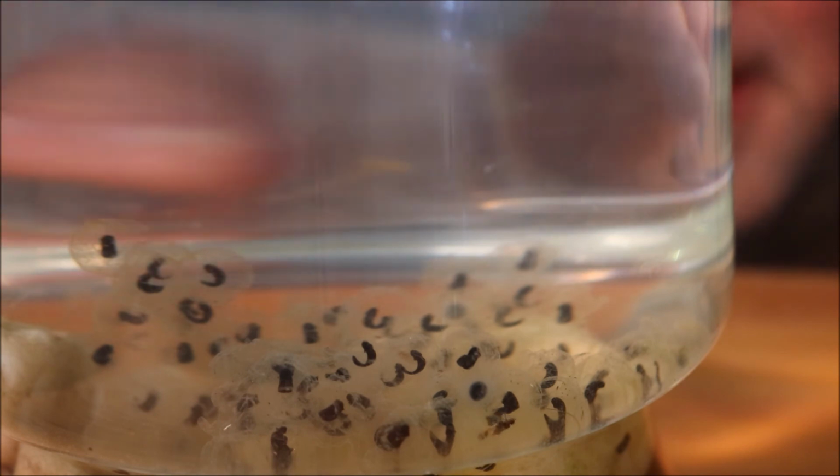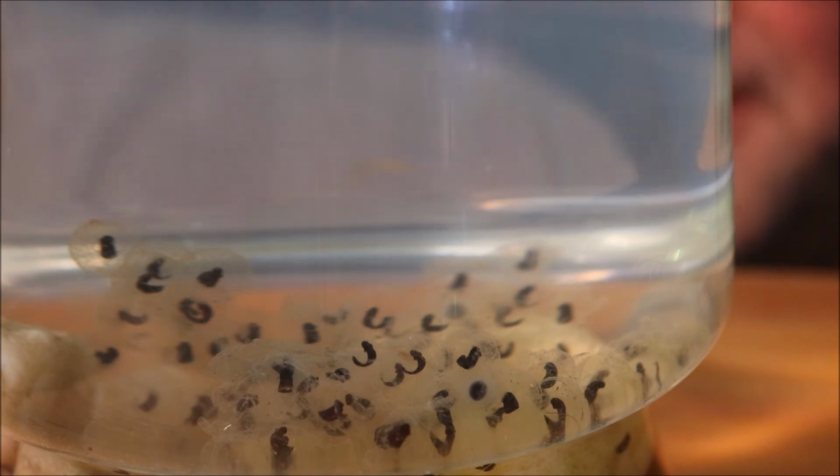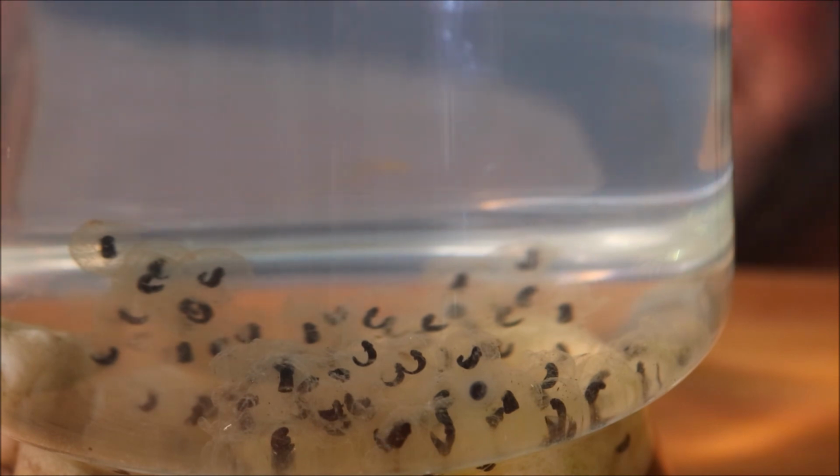Oh, there's one in the very back over here doing a little thing. There's a front left one. Ooh, there's one up the top moving now. Front right. Ooh, there's one over there moving. From my side, these guys are moving over here. Sorry, I don't know my left and right. They're little jelly eggs.